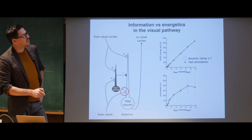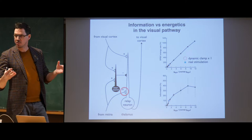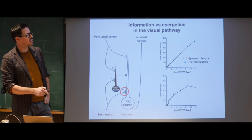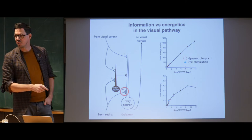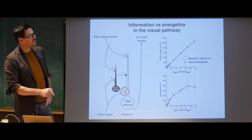So we normalize this, so it's expressed in percentage, because we wanted to compare different cells or different synapses with each other, and they had different basic properties. But essentially, what we measure here is bits per second using mutual information. And here it's just ATP per second over time. And you can see that we have this kind of sigmoid shape here.